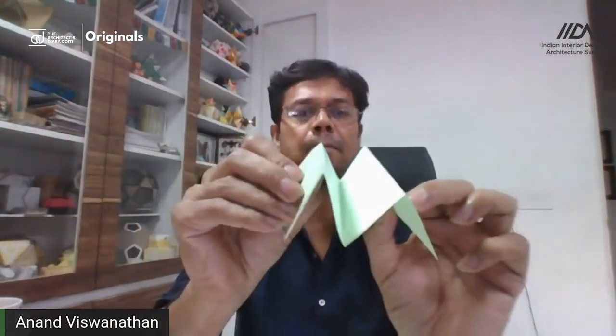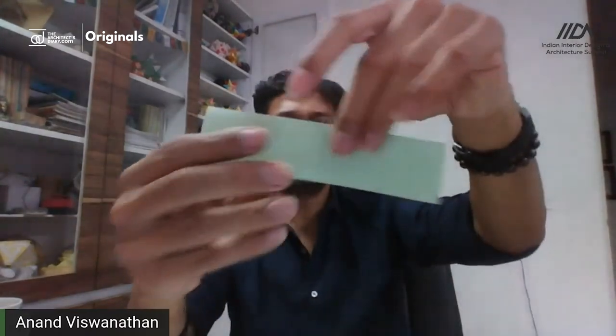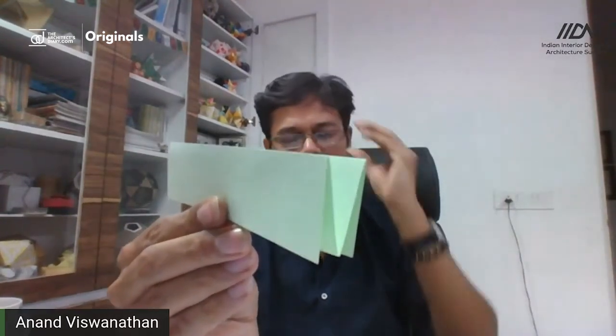So now your sheet, which was flat like this, has now turned into something like an M, right? And it's very accurately done. So you need to be very precise with origami. This is one thing that it has taught me. Right?